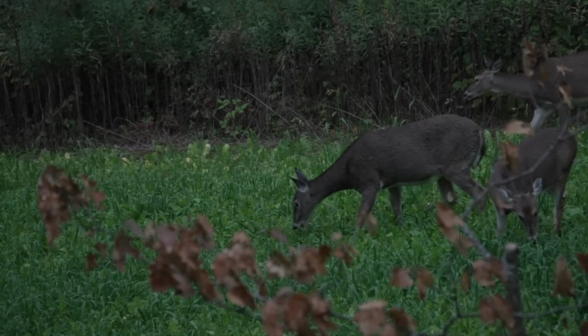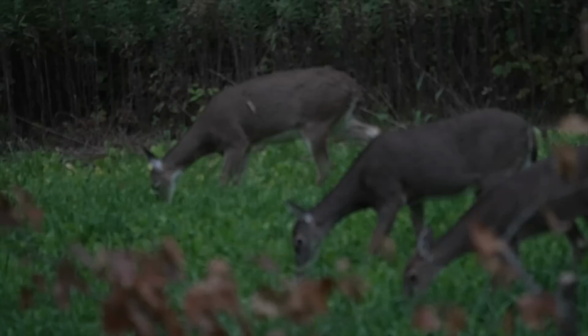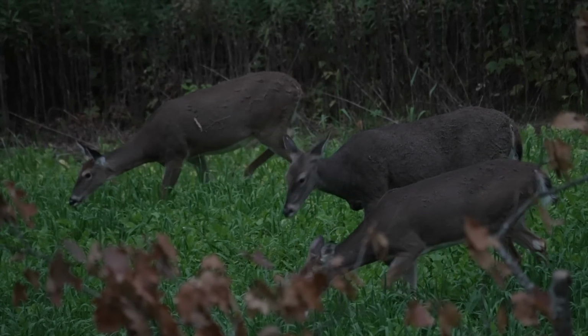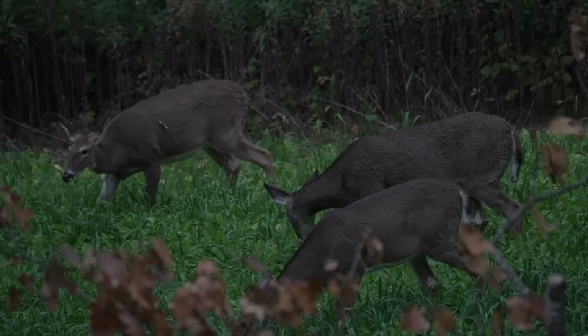Now a mock scrape, if it's a stand location, I encourage a mock scrape. It's not going to hurt you or help you in that case. It's just defining where the deer might go in the field location. But they're not coming to that food plot because the mock scrape's there. They're already coming to the food plot. It's a little bit different.